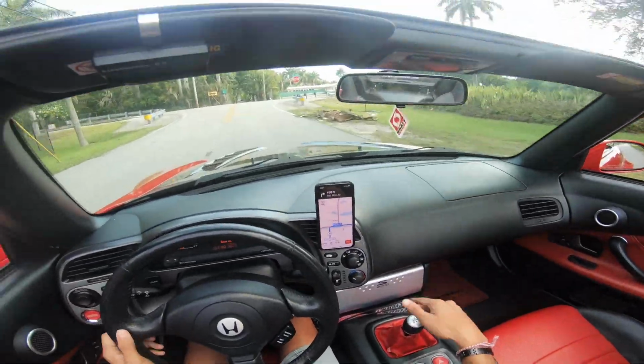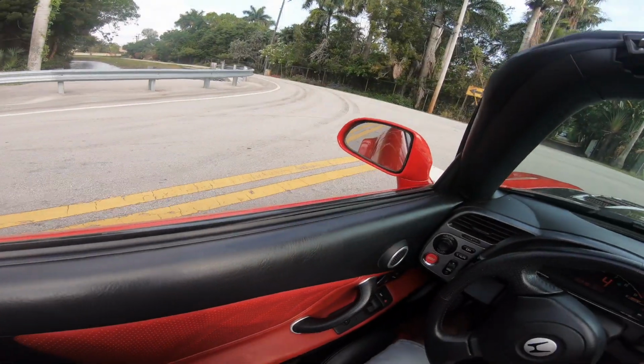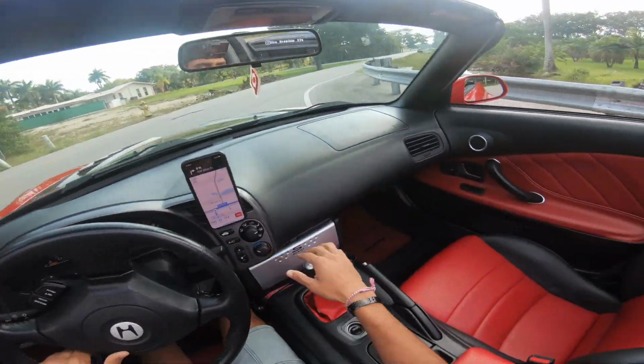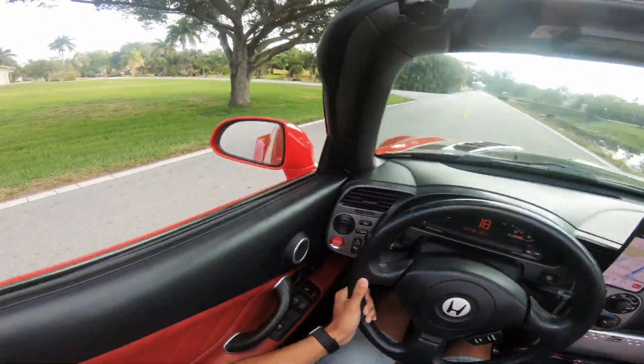I am on E85. I have the Science of Speed flex fuel kit, even though I'm on full E85 right now. I just got a new trans.